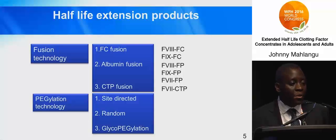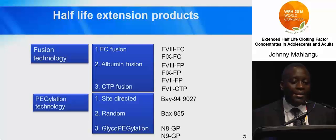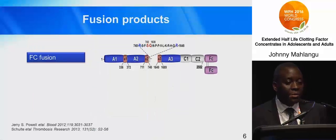There are 3 approaches. This is site-directed PEGylation, random PEGylation, and glycoPEGylation. These have been employed in all of the studies that I'll be presenting with the Bayer 94 using site-directed PEGylation, the Baxter 855 using random PEGylation, and the Novo Nordisk N8 and N9 GPs using the glycoPEGylation. How does it really work in life?